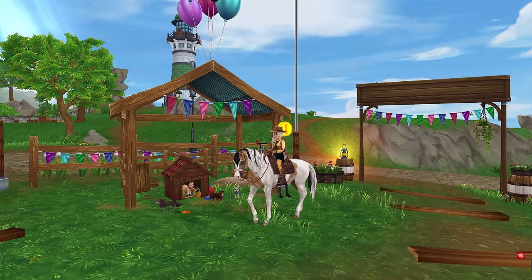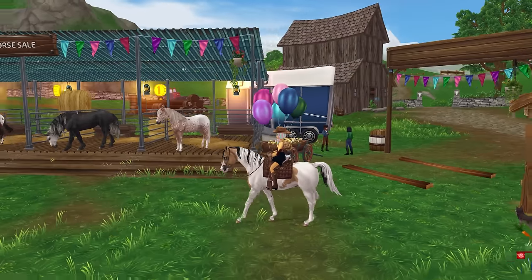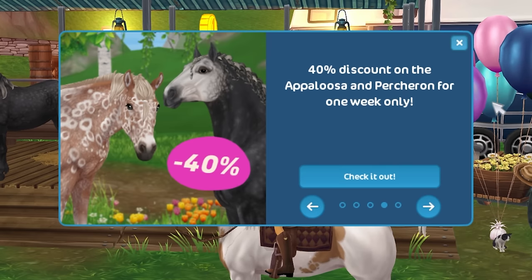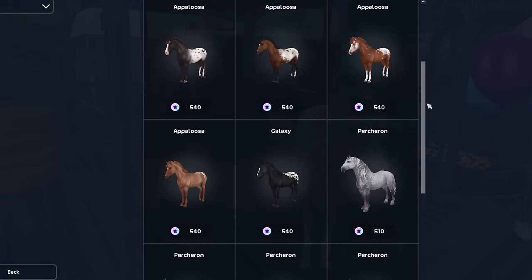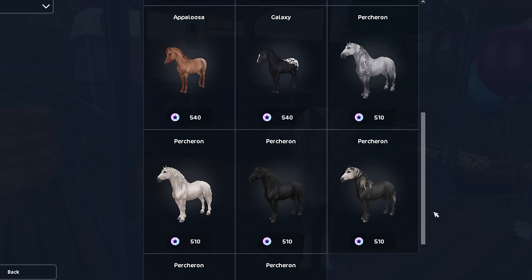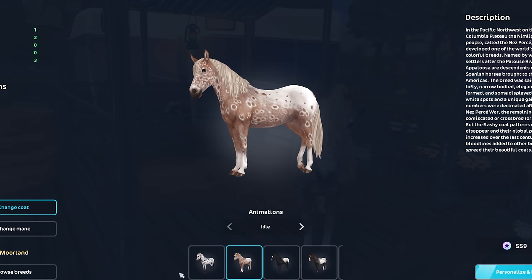But the biggest thing is the horse discounts here at the bazaar. Right here, you can see two breeds that are for sale. 40% discount on the Appaloosa and Percheron for 1 week only. So here they all are. The Appaloosas are now $540 and the Percherons are $510. So if you've had your eye on any of these horses, now is definitely the time.